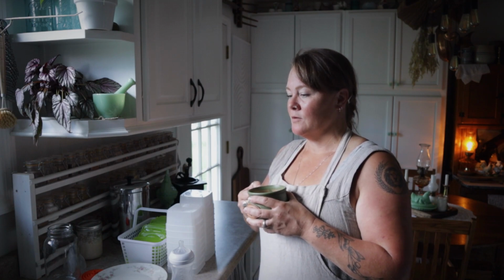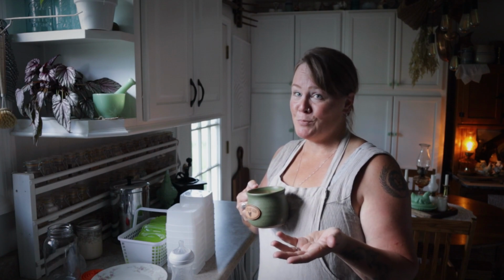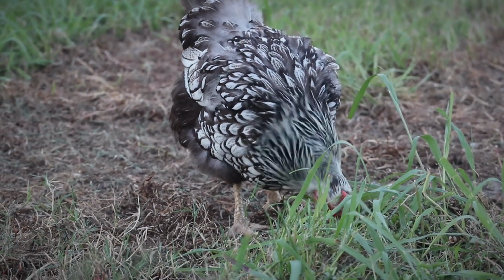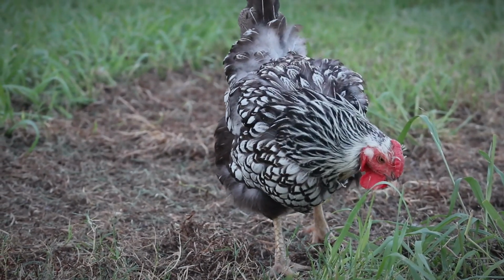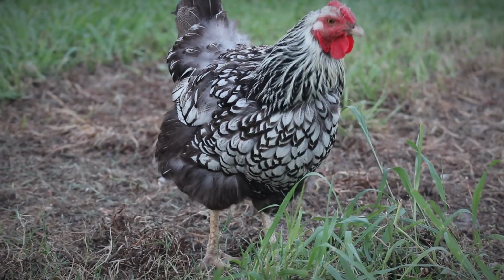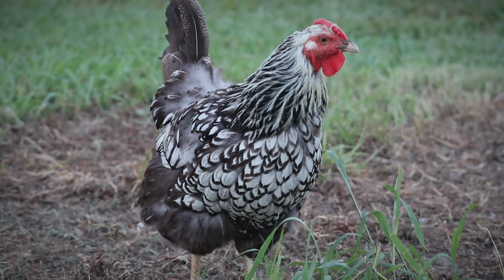So it probably doesn't help that she works nights. She's a 911 operator, so she doesn't see a whole lot of daylight, but she is taking supplements. So hopefully when she goes in for her next checkup, the scans will show improvement. She is able to walk, like I said.